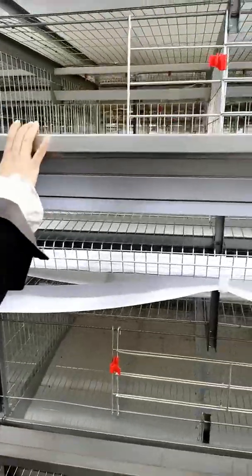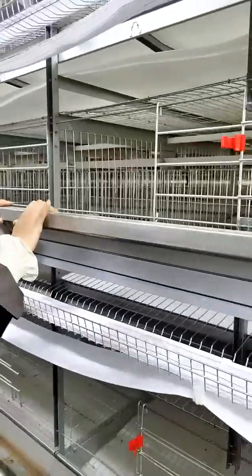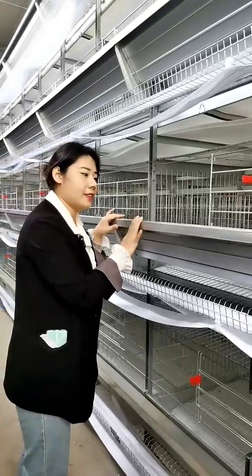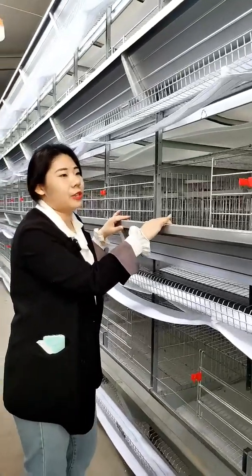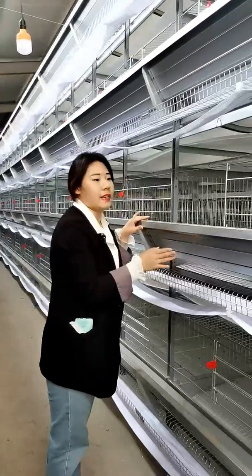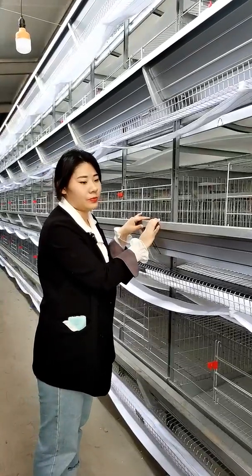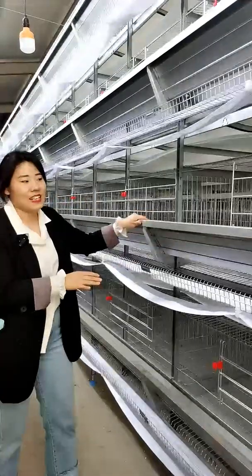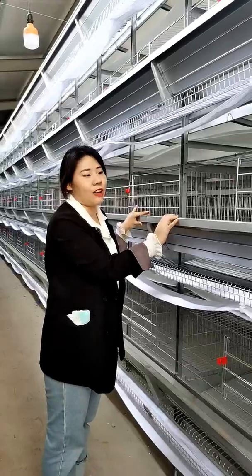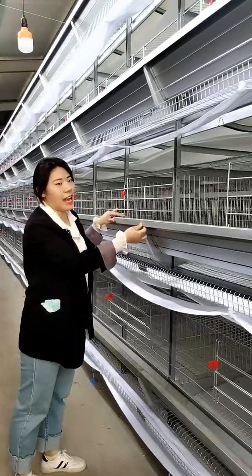And then let me introduce you the feed trough. It is a hot-dip galvanized feed trough too, and its lifetime is over 20 years. As I introduced before, it is a V-type shape, with no feed accumulation and no mildew. Compared with the PVC feed trough, it has a strong support. And we also call it a climbable feed trough.